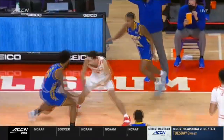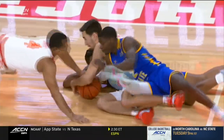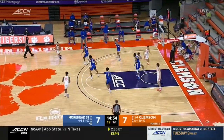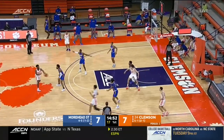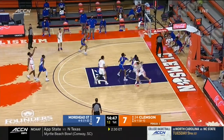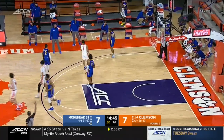They're bringing their energy early to this game. Loose ball, who wants it? Dabo Swinney's watching. Noon game on a Monday, no fans, right? BYOG, bring your own guts, bring your own energy. Long three by Newman. Out of bounds to Morehead State.